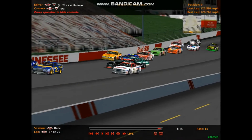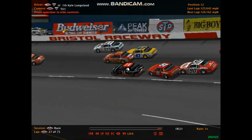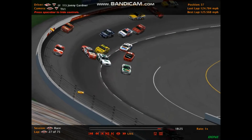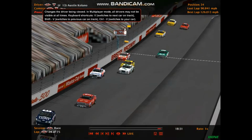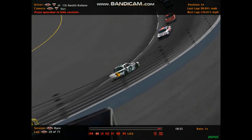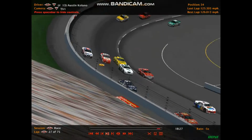And, oh, Kat Batson's turn! And there went Langland and Quentin Moore, and, oh! Crash in turn number 3. Osborne and Alex Miller looked like both went up the track and into the fence. And that causes caution number 3 to fly here at Bristol.